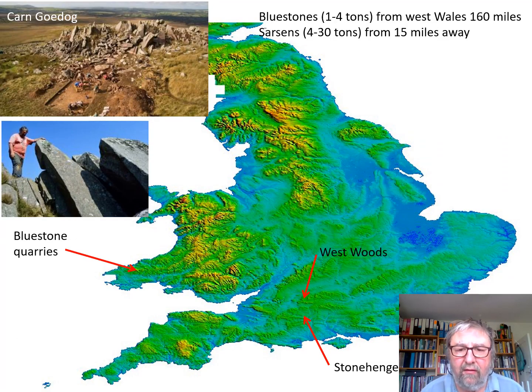We've talked about the origins of the Sarsens, a short distance away, but even 15 miles when you're pulling stones that weigh anything up to 30 tons is quite something in a pre-industrial society. Interestingly, the amount of effort to move the Sarsens to Stonehenge would have been about the same as moving the much smaller bluestones all the way from West Wales. And in each case, we're looking at about 80 stones, 80 Sarsens and probably originally 80 bluestones.